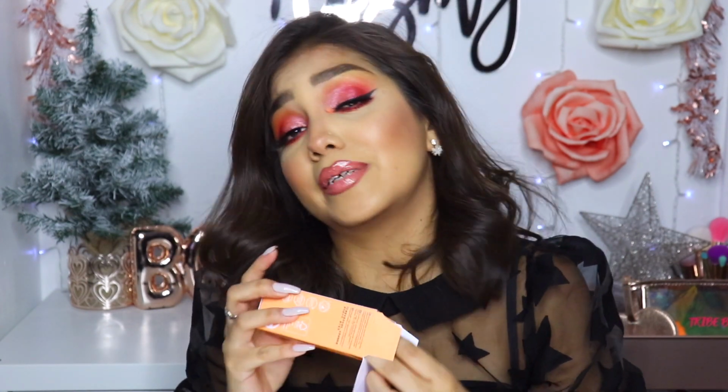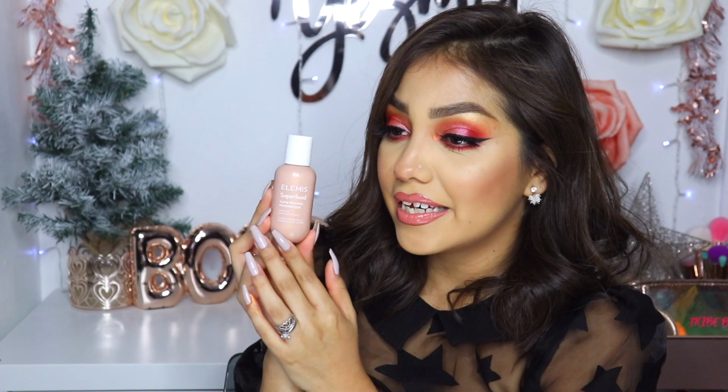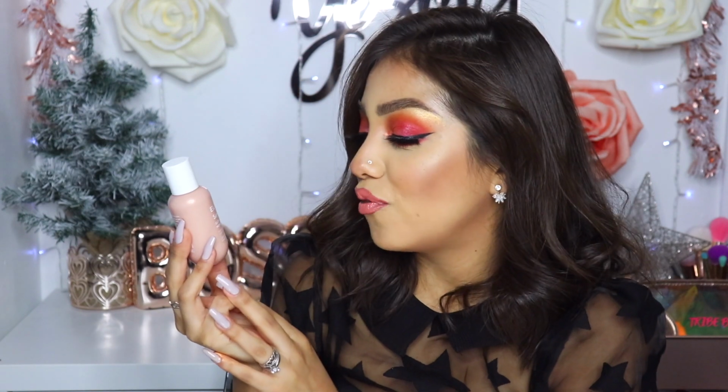Who ate this? So let's just take it out of the box because you guys have to see the cute packaging. Look at it. It's like a pretty nude pink with a glow to it. I don't know if you guys see the glow on that bottle. It's so beautiful. I love it.